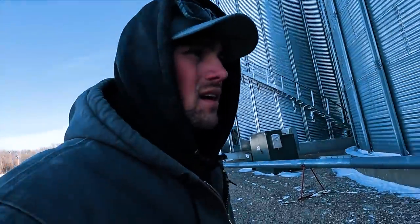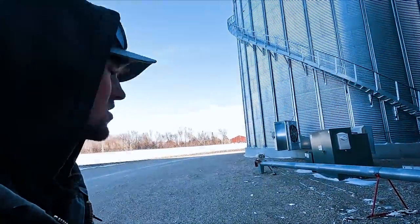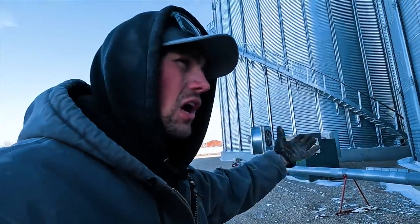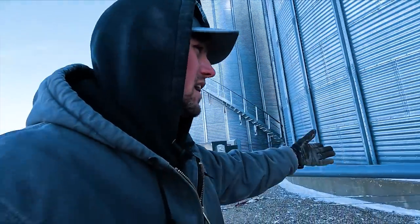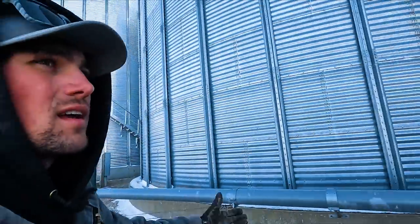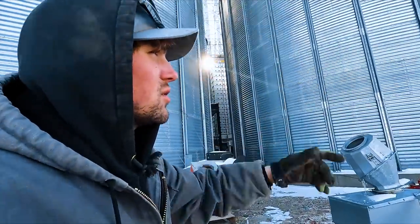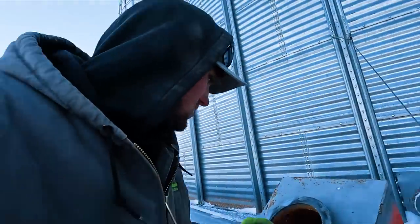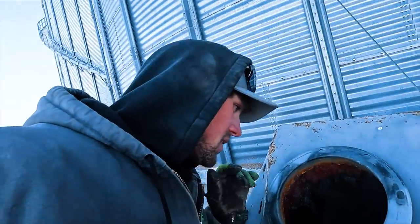So I really don't know or see us ever using this in the future. If anyone has a use for it, I believe it's a 48 foot long, 8-inch cross auger. It was on top of our two silo bins. Well, one is no longer here and there is no plans of rebuilding a 25,000 bushel bin.